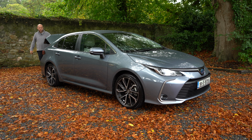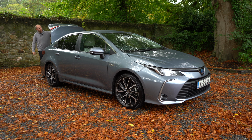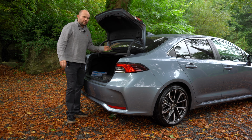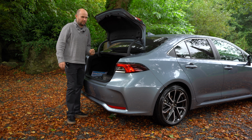Let's take a look at the boot to get things going anyway. It's a manual one. Make sure you have it up all the way, because if you don't, you're going to hit the little catchy bit here off your head. And I am, of course, telling this story on behalf of a friend. It didn't happen to me or anything.